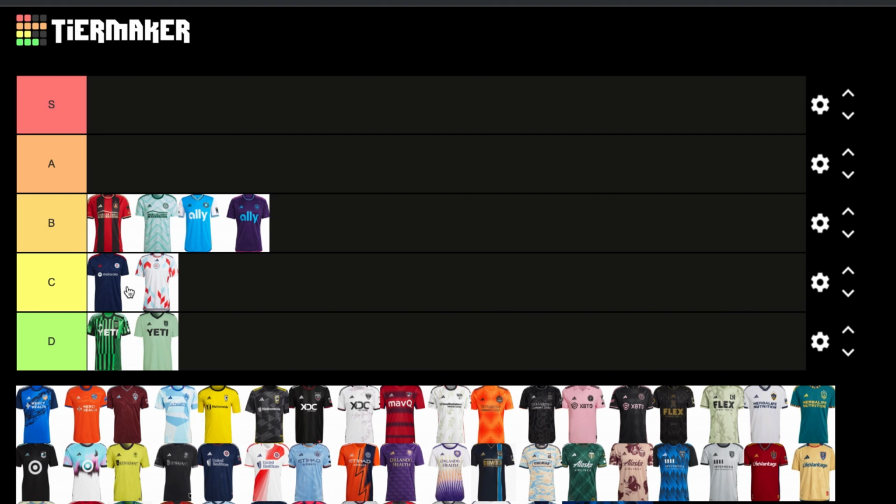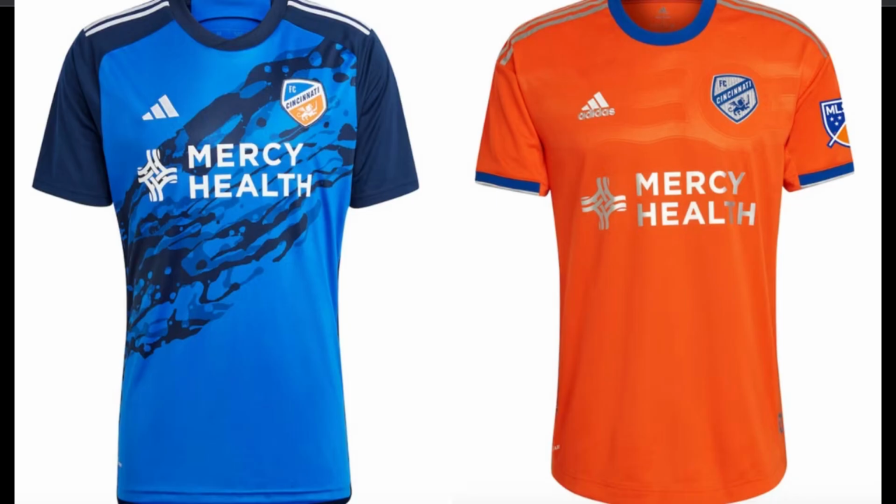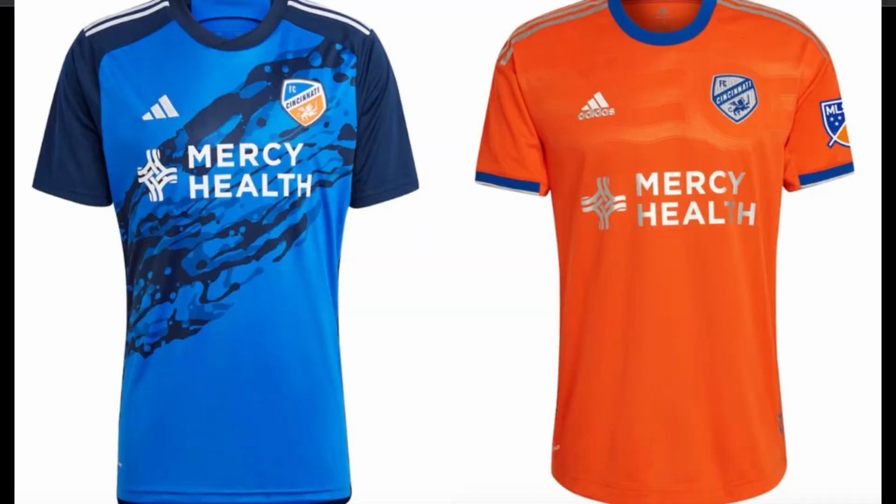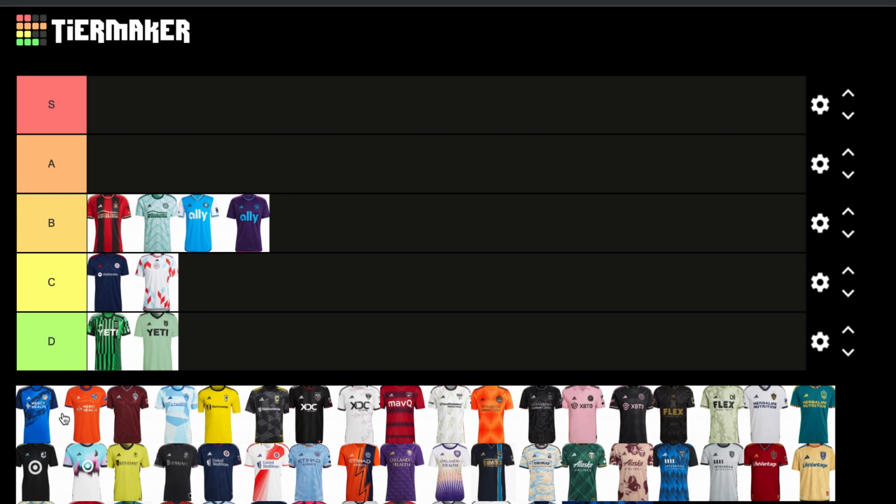Moving on, we got FC Cincinnati. I really like the home kit. It has a contrasting blue color from the sleeves to the main torso. But what I really like is the sort of dark smoke coming across the chest. I think that's a pretty cool and unique touch, and it contrasts the blue of the kit very well. The away kit is also pretty unique. It's an orange, which is one you don't really see that much. So honestly, this is a pretty good jersey. B tier.